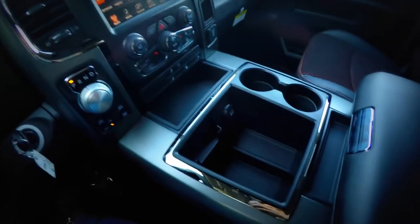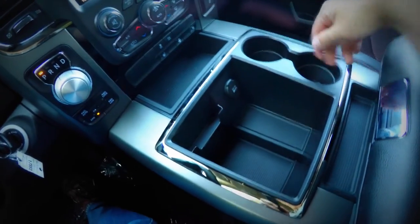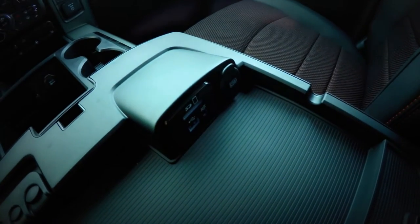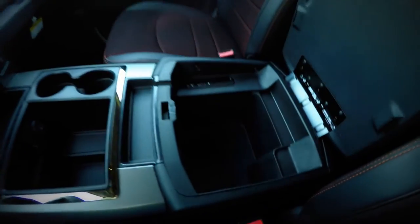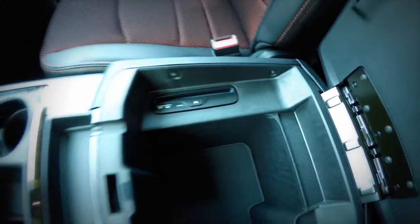Moving down the center console, lots of storage with a 12-volt power point, dual front cup holders. You also have dual level storage in your center armrest. It also has your Uconnect controls with the USB input, SD card reader. You also have auxiliary input jack and a USB charge port. More storage in the lower level, as well as your CD player.